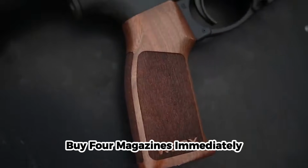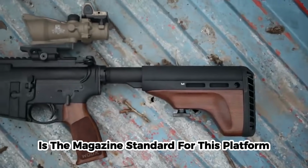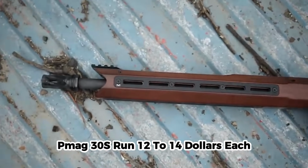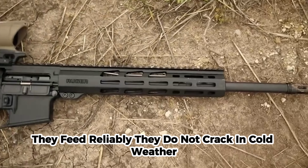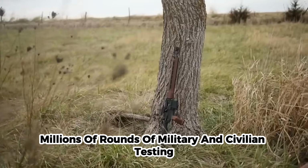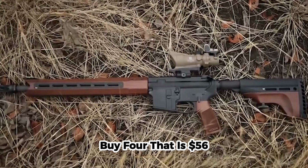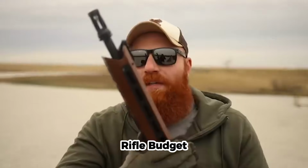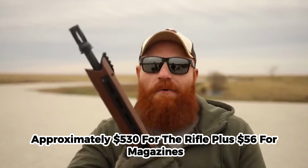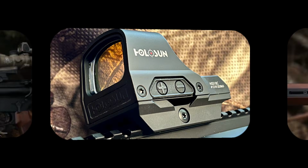Buy 4 magazines immediately. The PMAG Gen M3 from Magpul is the magazine standard for this platform. PMAG 30s run $12 to $14 each. They feed reliably, they do not crack in cold weather, and they have documented reliability across millions of rounds of military and civilian testing. Buy 4. That is $56. Rifle budget: approximately $530 for the rifle plus $56 for magazines. Total approximately $586.